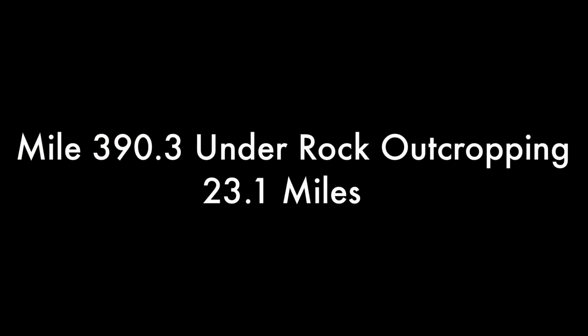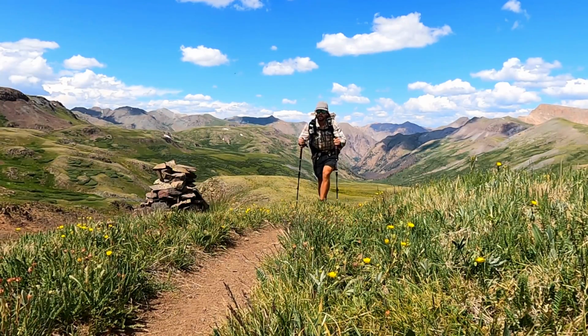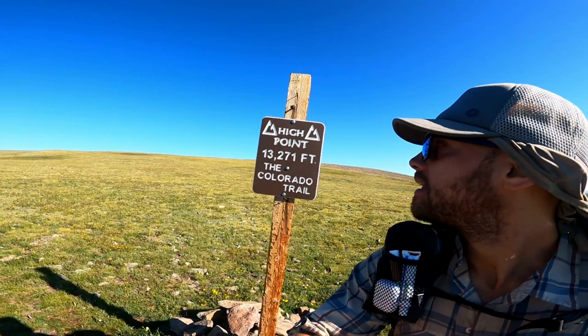The next day was probably the hardest day on trail. Basically, the trail didn't get really below 12 or 13,000 feet for the majority of the day. There were several passes that you had to get up and then come back down and go up and then come back down, and it was entirely exposed. This was also the day that you reached the Colorado high point, and it was also the day that I had my full resupply, so I think that's also what made it hard as well.